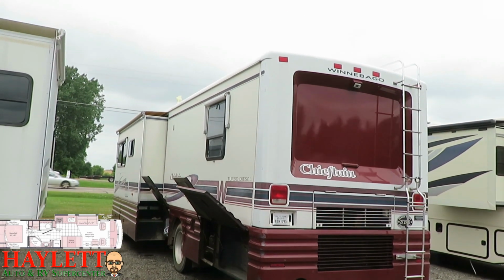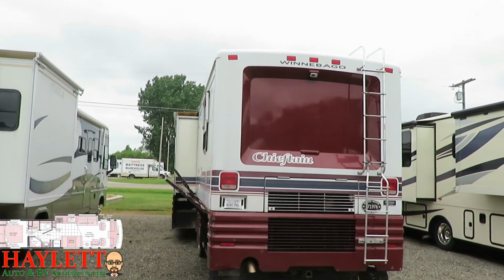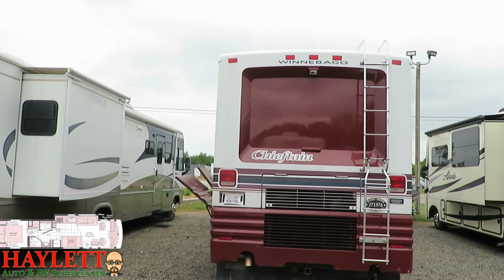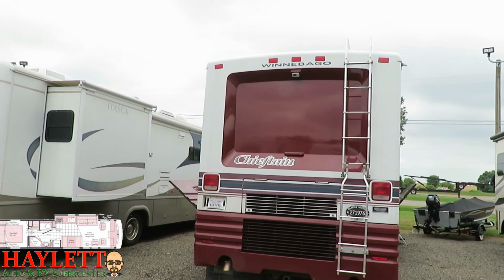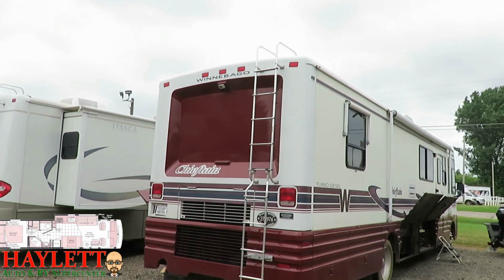Overall, what I like is I don't see where that fiberglass rear cap has ever been cracked or busted open or anything of that nature. We'll hop up on that ladder in a minute. Actually, I haven't been up there yet. Usually I take a picture up there and then I climb back down and do my video. So we're going to go visit that together, and who knows what we'll find.